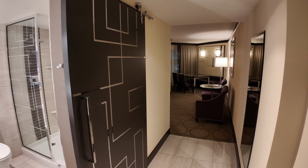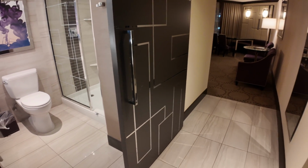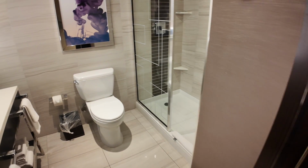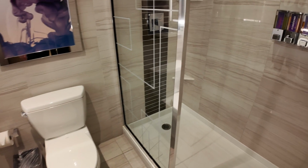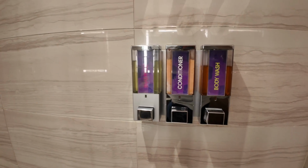So as you enter, you have the bathroom over here to the left. You have a sliding door, not always my favorite, especially when you're sharing a room. These things just don't really protect sound. So not a lot of privacy, so good if you're just one person in the room, but if you're sharing a room, you may not love those.